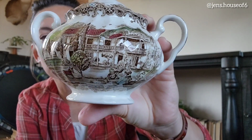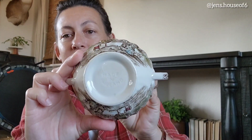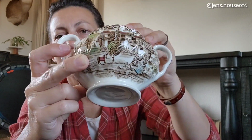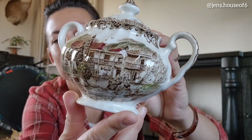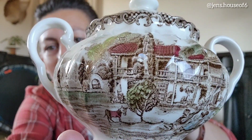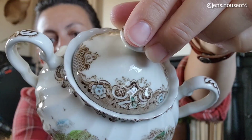I don't know the name of this one or the brand or anything, but I do know it says made in England on the bottom. It may be backwards for you guys. I think they stamped it backwards. Look at the handle. It's so pretty. Fall. Look at the lid. It even has blue on it. I love that.